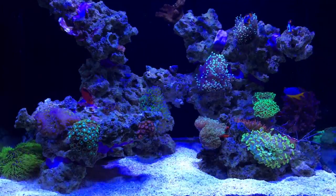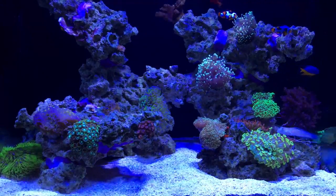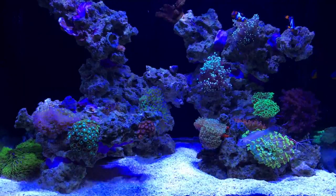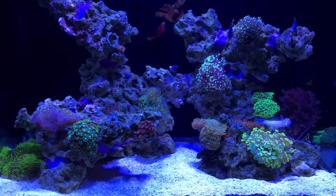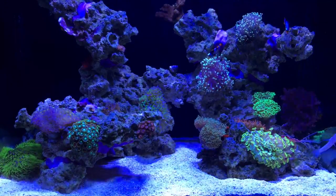And then the eagle eyes all the way on the left, I think I paid like $20 for that. There's at least 40 in there. So, I don't go out and try and spend too much money on these corals. I try to save money as well.